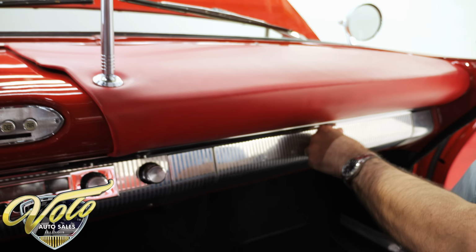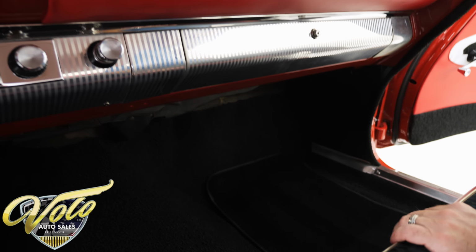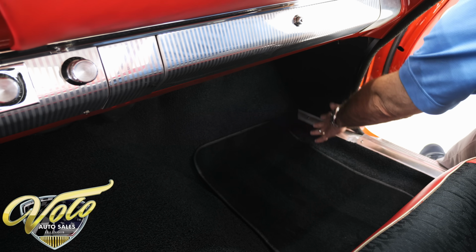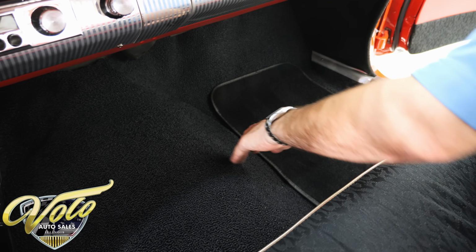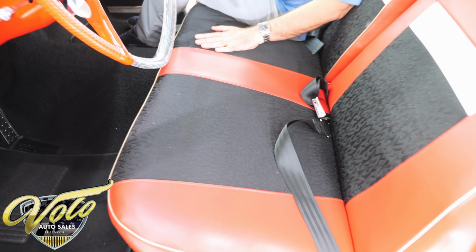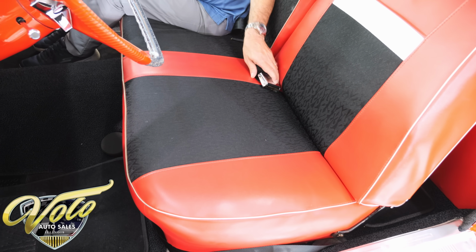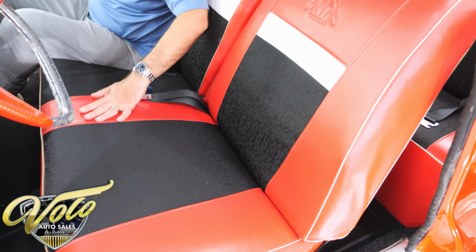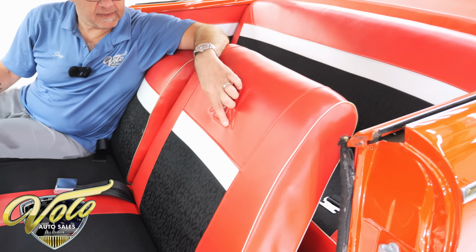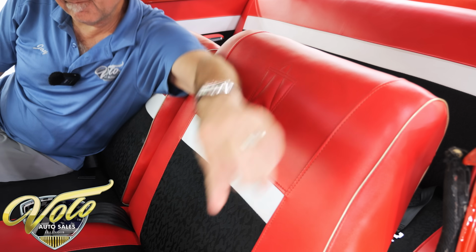Padded dash. All real nice in here. The welting's real nice. Kick panels, trims, all real nice. Carpets replaced. I can tell they put new foam in the seats, nice and firm. They're completely reupholstered. Seat belts are added. They weren't required back then. But it has the cloth and the vinyl, the Plymouth stitched into it. It has a little bit of chrome piping around it.